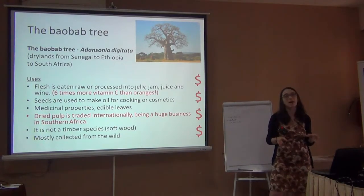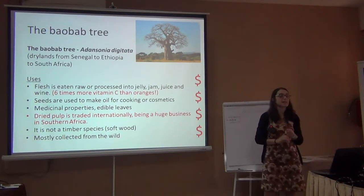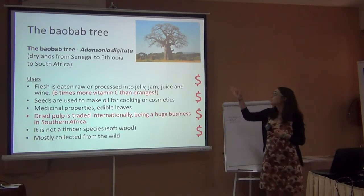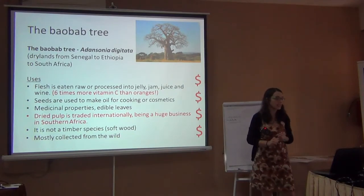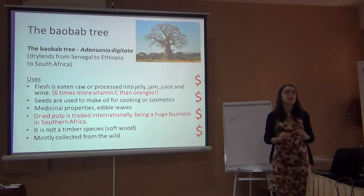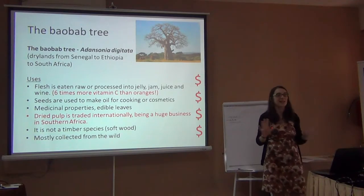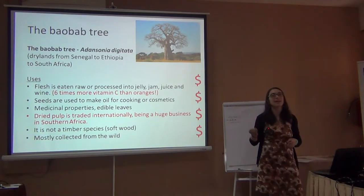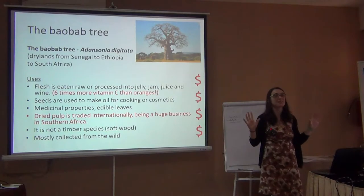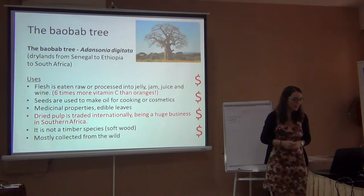You can use anything from the baobab tree. It's one of my favorite trees. The leaves are cooked like spinach, the bark is used to make ropes and baskets, it's also medicinal, and the roots give you a red dye. Those of you from West Africa know this is the best tree. If you go to Senegal, Burkina, Mali, it's top. Even people in Ghana and Benin will know that this is one of the best. When you talk about the local economy, it's the baobab tree.